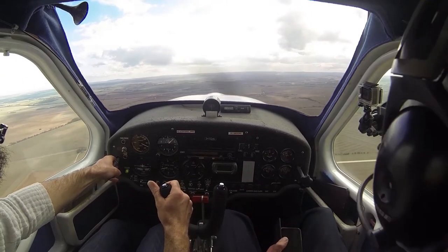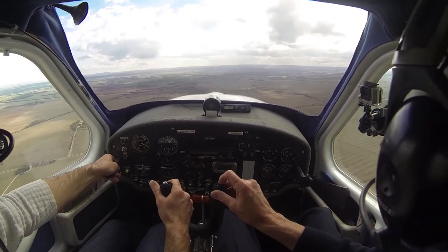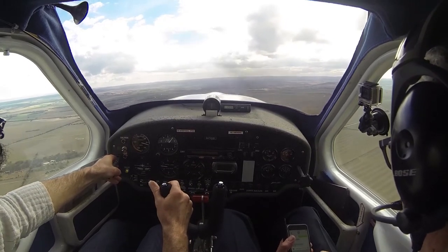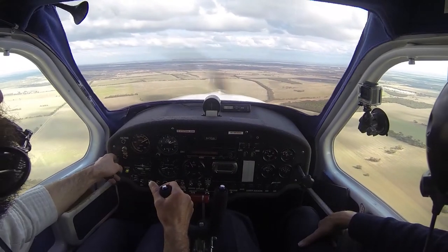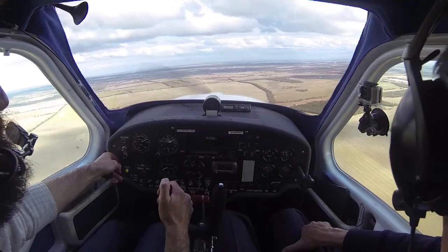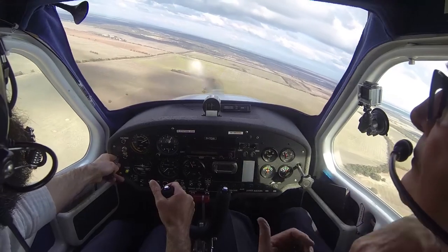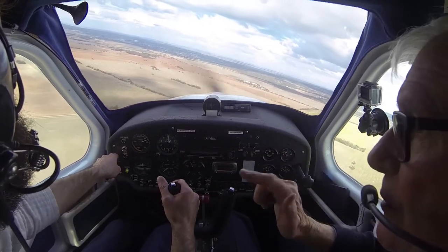Traffic, 246, joining midfield crosswind runway 01, Murray Bridge. This is good, 1200 feet, we're fine. I reckon about now, turn about. Traffic Murray Bridge, Jabiru 5246, turning base, runway 01 for touch and go. Traffic Murray Bridge. Nice turn, 70 knots, that's what we're looking for, all those consistent things.